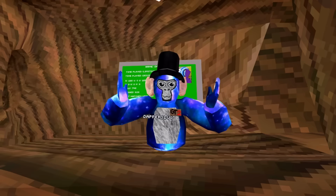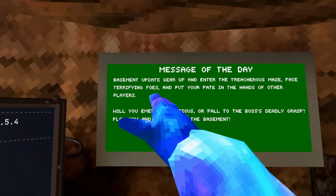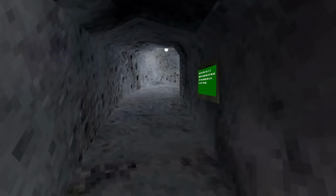Hey guys, Style Snail here. The basement update for Gorilla Tag is out, bringing a new map to the game. So we thought it was a dungeon update, but it's not. It's a basement update. Gear up and enter the treacherous maze, face terrifying foes, and put your fate in the hands of other players. Will you emerge victorious or fall to the boss's deadly grasp? Play now and find out in the basement. Now let's go check out that new map.